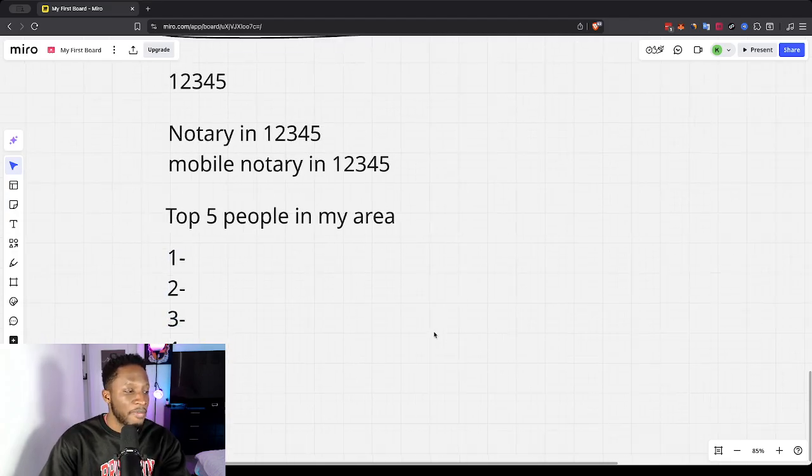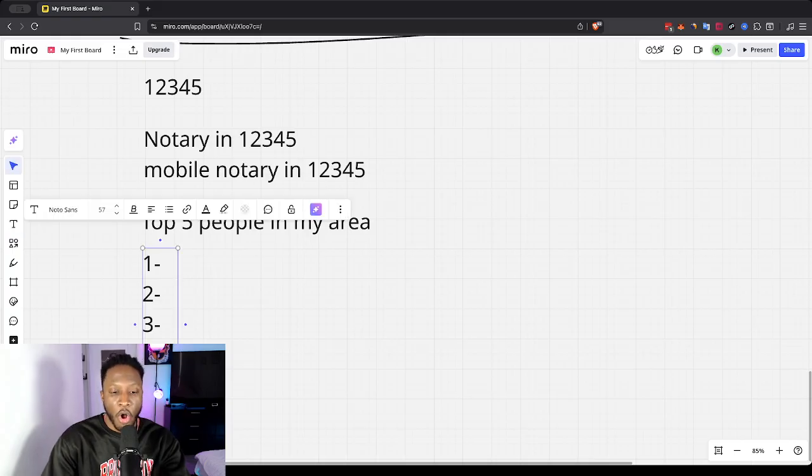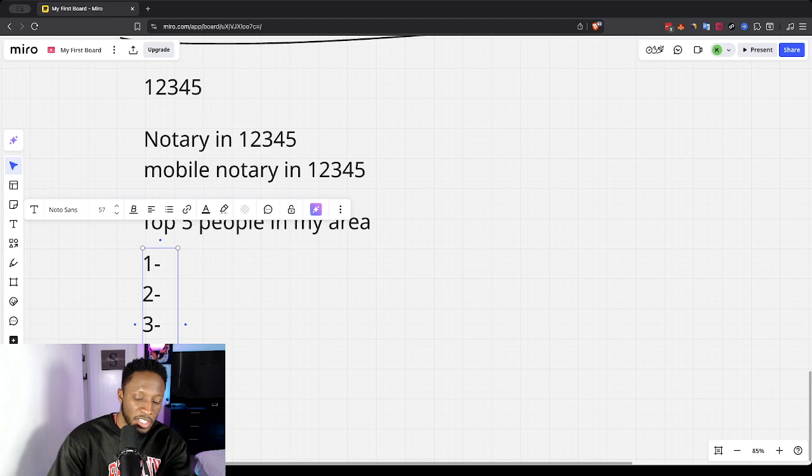After you have the list of those top 5 people, what I also like to do is look at one document. When you're going to all these 5 people, you're not just going to look at all their documents, because that's going to confuse you. And this is where it can get a tiny bit time consuming, but if you really want to do some deep research, you can do it like this.